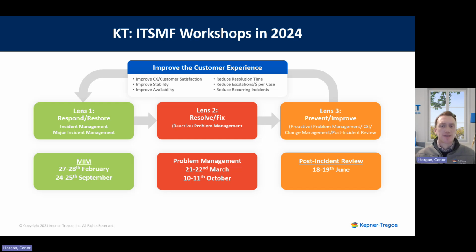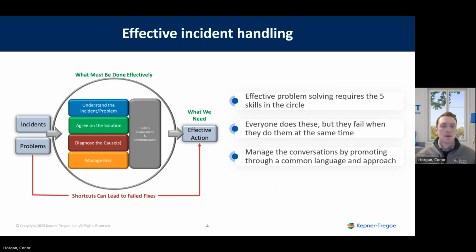So moving on to the event itself, what will I be covering and what should you expect to walk away from the workshop with? The virtual workshop is split into 2 3.5-hour days, serving as a taster of how to effectively manage major incidents in your organization.